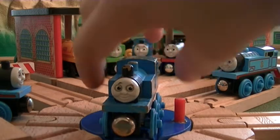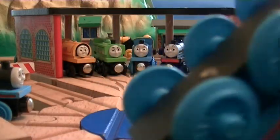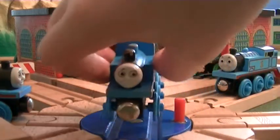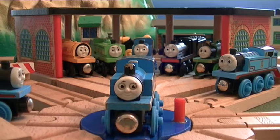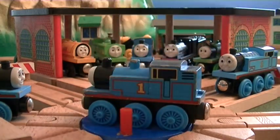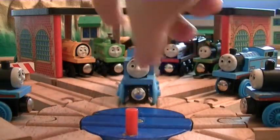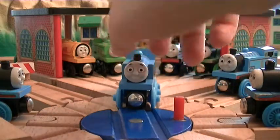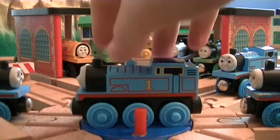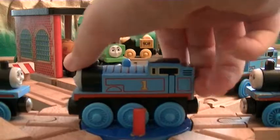Of course, you have thin wheels, no dates, staples, and flat magnets. Now, what I love about these 1992 models, everything is wood. If I pull him off to the side, you can just see a lot of plastic here on the dome, the boiler. More plastic than what should be used, in my opinion.